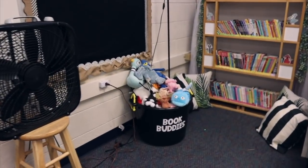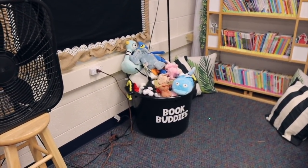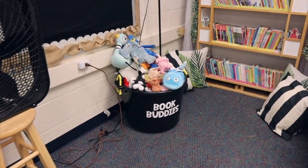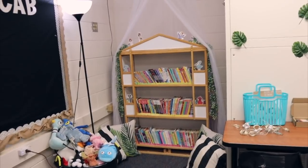Over here, I think I decided I'm going to take out some of these stuffed animals. They are just too much, it's overflowing, but I have not done that yet. I think I'm going to take out like half of them because I really don't want them to go over like that. I just think that looks really messy and I do not like it. But this space does look super cute.